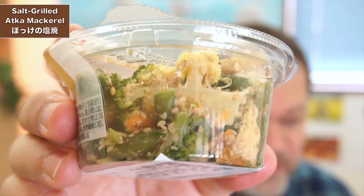So we're going to add a little bit of salad here, to spice things up. This is broccoli, mushrooms, and green beans, in kind of a sesame paste mix. And you can see the little bits of sesame in there. These are called the 7-Eleven Cup Deli. You'll find these near the sandwiches in the store.